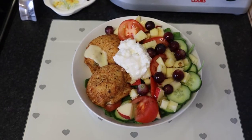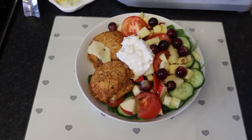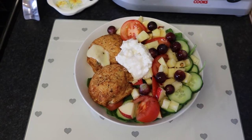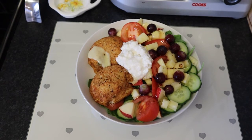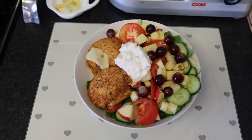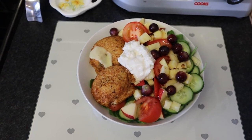For my tea, I've got two Morrisons melt in the middle fish cakes. They are two syns each. And I'm serving the fish cakes with my splendid spinach, tomato, cucumber, apple, pineapple, and grapes. So you've got both speed food and free food. I've drizzled some Hellmann's fat-free vinaigrette over the salad, which is free. And I've got a few dollops of fat-free pineapple cottage cheese, which is free and protein. So my tea is speed food, protein, and four syns.